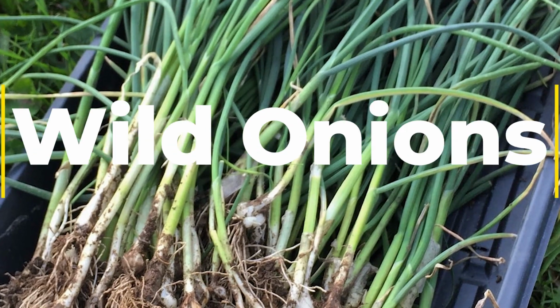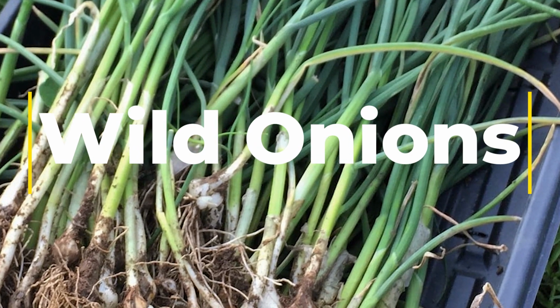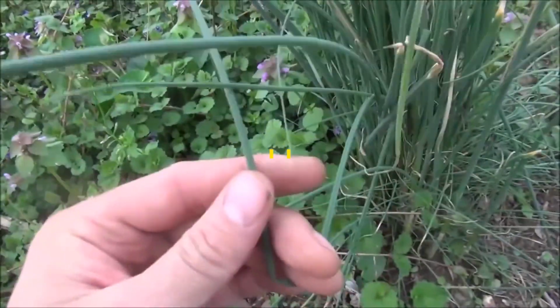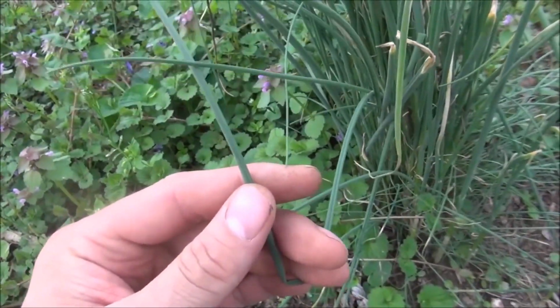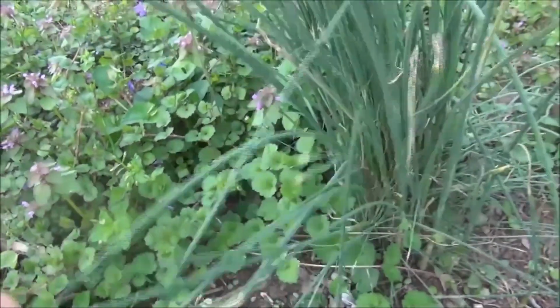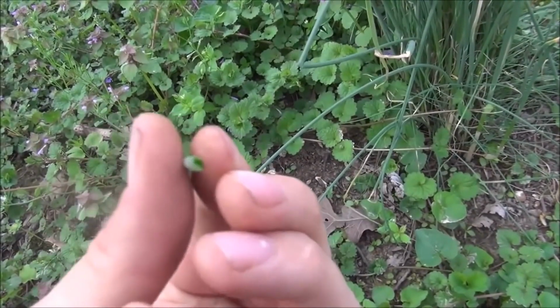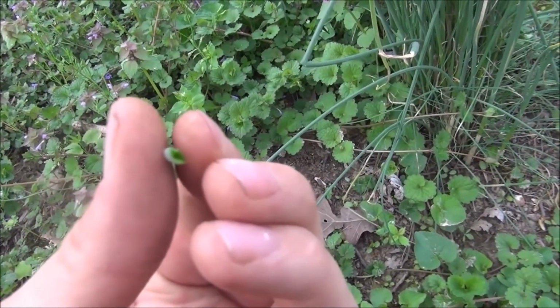Wild onions and garlic, and I'm going to group them together because they're in the same allium family and have very similar flavors and medicinal properties. And almost anyone can identify these and recognize these green leafless slender stalks clumped together in their yard as a pesky weed. But they're another amazing wild edible and highly nutritious superfood.